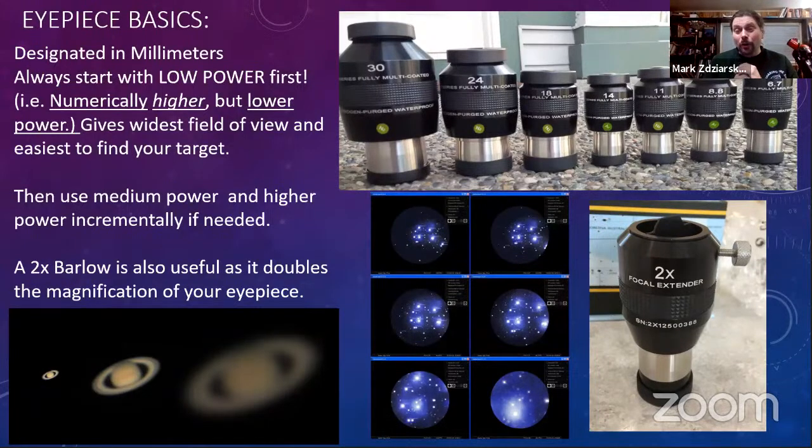Start with your lowest power first, and then maybe find something halfway, maybe a 14, and then maybe something like an 11, and then the Barlow. And so you don't necessarily have to buy the whole giant kit and spend $1,000 on eyepieces. You can fill 2 or 3 different focal lengths with the Barlow that you wouldn't have otherwise had.